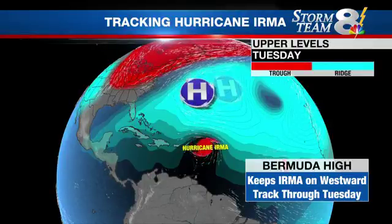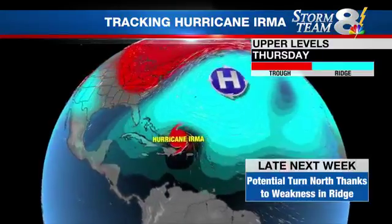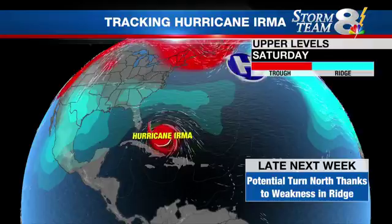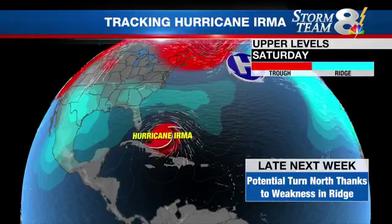So that will keep this on a westerly trajectory. Now the question is, how strong is this ridge next week? Most of the models do indicate, as you see there, that this ridge will actually start to weaken. But the question is, when does that happen? If it happens early, then the storm starts to move north early.